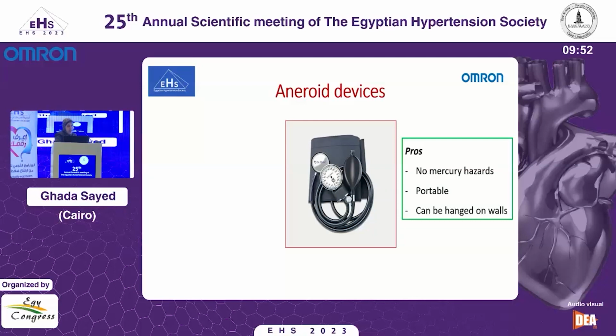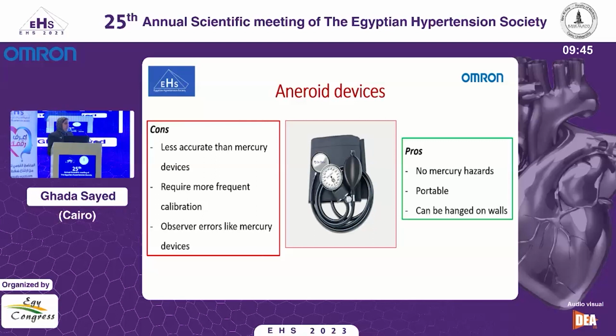It doesn't contain any liquid, that's why it's a portable device and it can be hanged on walls. But it is still a device depending on auscultatory methods. Thus, it carries all the observer and the methodology errors of auscultatory devices. And it requires more frequent calibration. And as we said, the observer errors are like mercury devices.